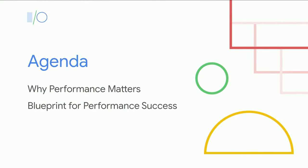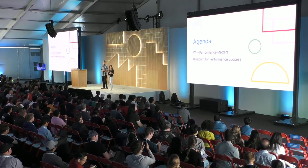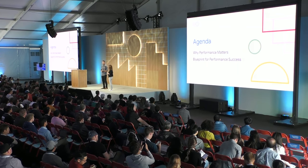So we know it can be difficult to know where to start, and there are a lot of things that can torpedo your ability to make your sites fast. That's right. So we came up with a blueprint for your performance success. And before we dive in, let's remind ourselves just how important site speed is.